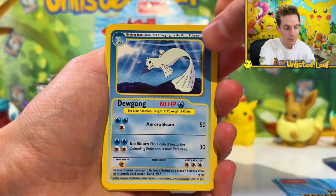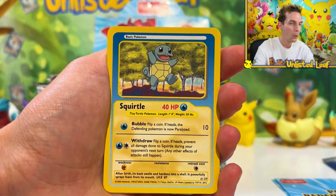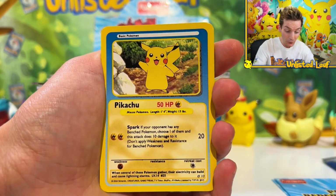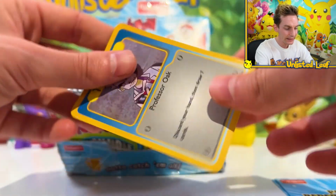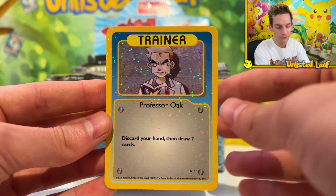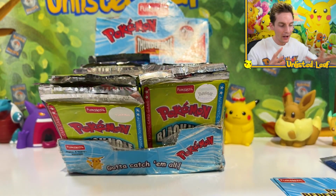Got the Meowth. Very TV show-esque artwork, not so much hand-drawn, not so much like what we collect nowadays. Got the Squirtle, got the Pikachu! These are big hits. There's a couple of big Pikachu collectors always after the Pikachu, so I'm gonna put that to the side. And I think this right here is our ultra rare. So you get a bit of a sparkly reverse at the end. It's a Professor Oak. There's something really cool about how different it is.